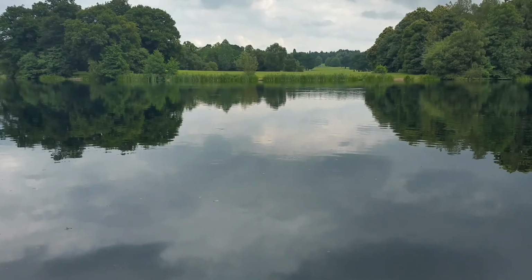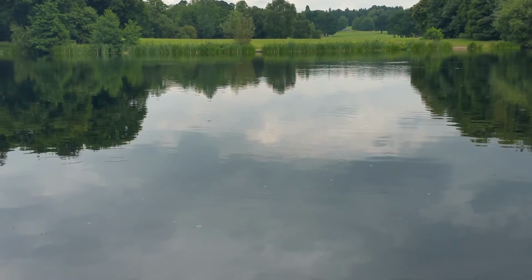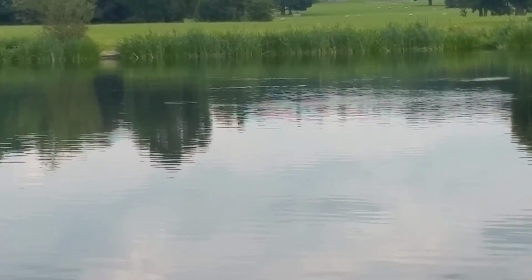See, there's a lot more fish down here. Okay, they're milling around on top. It gives you a little bit of an idea of where they are.